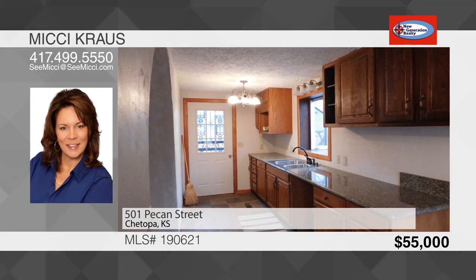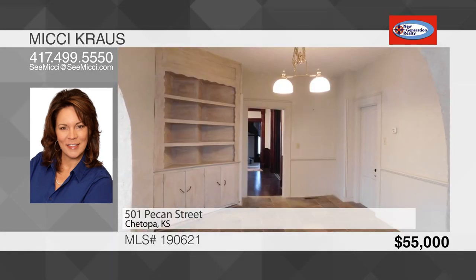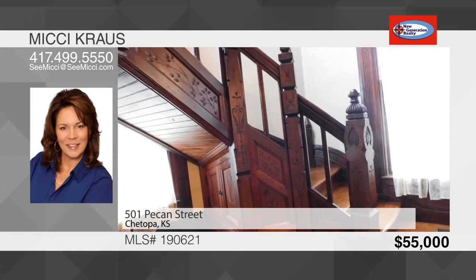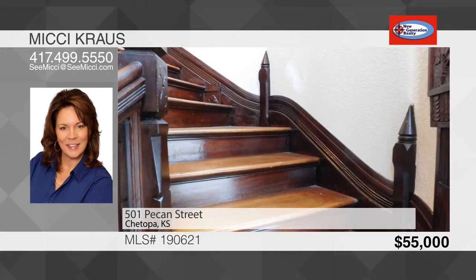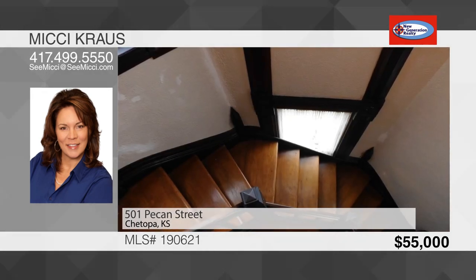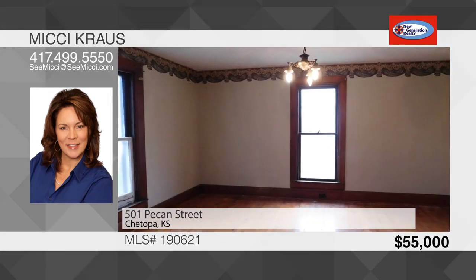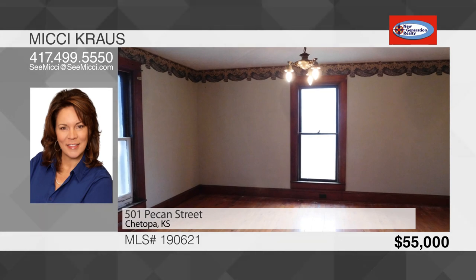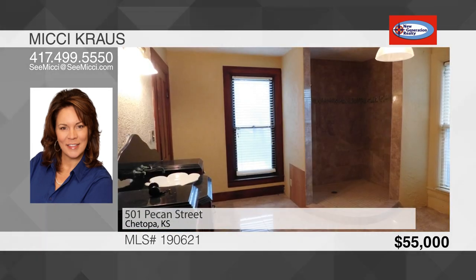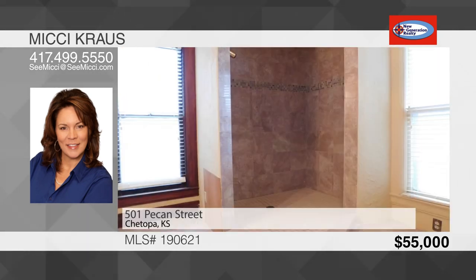kitchen. Going upstairs, you have your choice of taking the simple maid staircase in the back or the beautifully hand-carved heavy wood staircase in the front. Once upstairs, you'll find two very large bedrooms. There's an exceptionally large bath at the end of the hall to share that boasts an open walk-in tile shower and travertine floors. To see this house, call Micci Kraus.